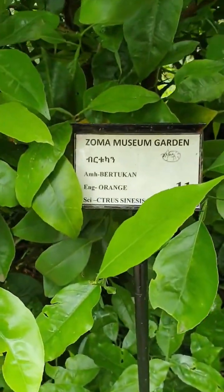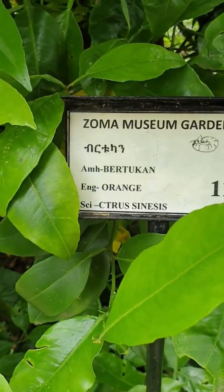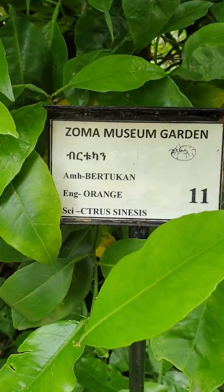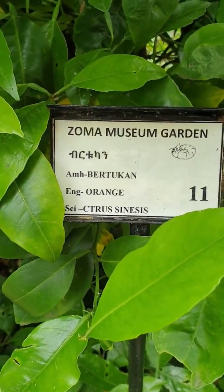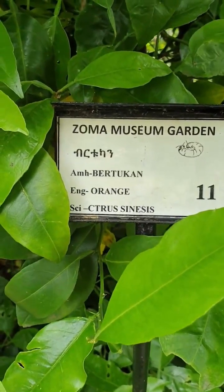Each label has the Amharic name, burtukan, that's the first line, or the second line after the Zoma Museum. The third line is the Amharic name written in English, burtukan, English name, orange, scientific name, or Latin, Citrus sinensis.